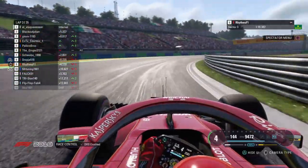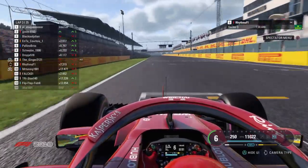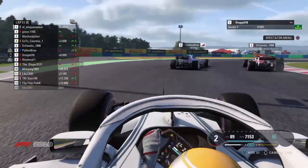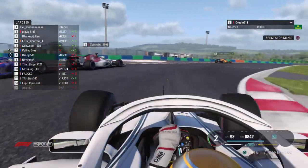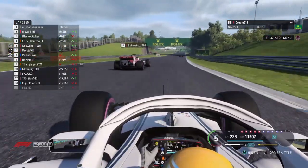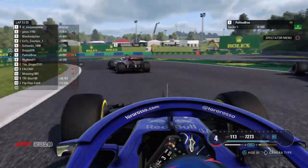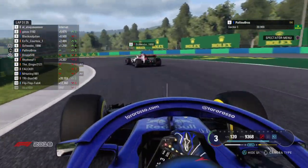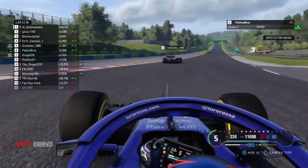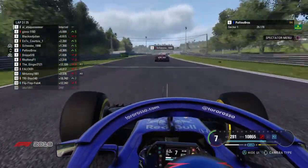So Rhythms had a very unfortunate start. I wonder if he has suffered any damage. Doesn't seem to be any severe damage, as we have a big battle going on with Gropier, Swabo and Polino Bros going side by side through the first corner. Oh no! Polino Bros going for an extremely aggressive dive bomb maneuver where there really wasn't any sort of gap to be seen.